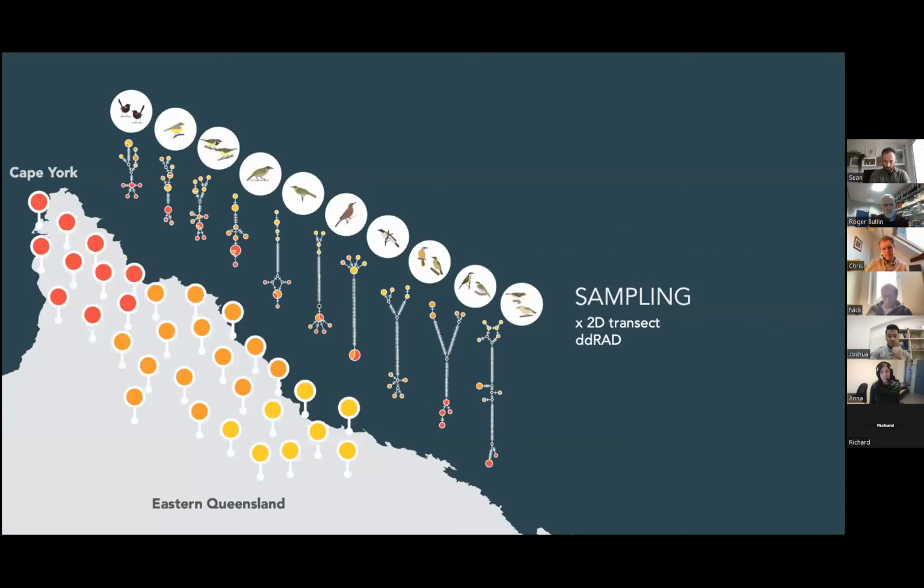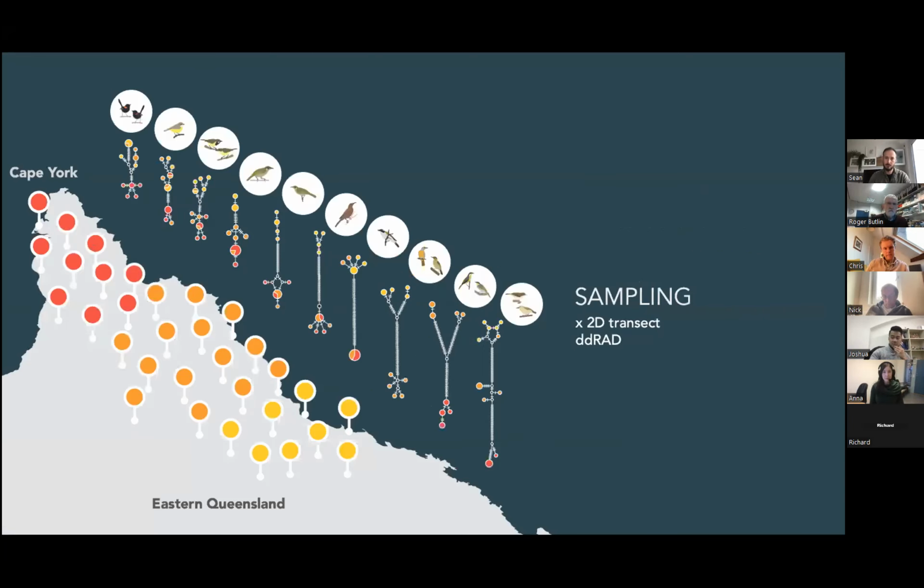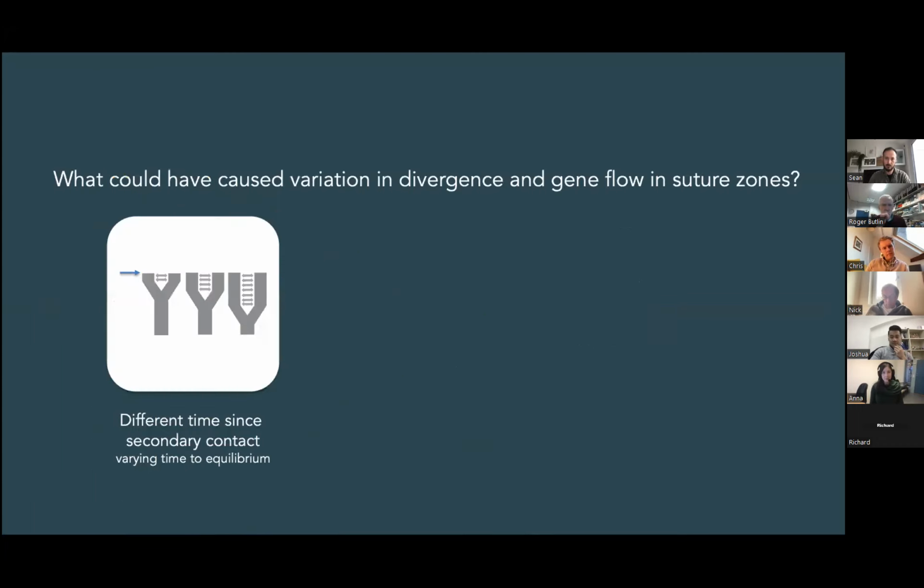So the last question is: which evolutionary history is consistent with the patterns in the suture zone? Again, this looks at the same system from a different perspective. It uses SLiM 3 simulations to show us some of the potential evolutionary mechanisms that could have driven this. I might have to speed through this, so maybe it's something we can discuss later. Again, this is preliminary, so it'll be great to get some advice on this as well.